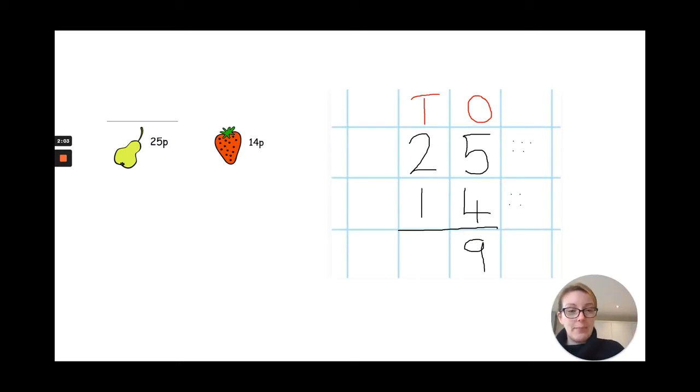Then I'm going to add my tens together. So I've got 2 tens and 1 ten. So if I add 2 and 1 together, that gives me 3. So 3 tens are 30. So I can see that my total, if I bought 1 pear and 1 strawberry, it would be 39p. Okay, so now I'd like you to have a go at picking 2 items and seeing if you can find the total.